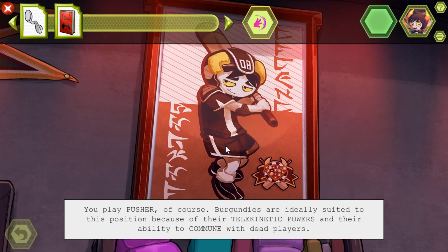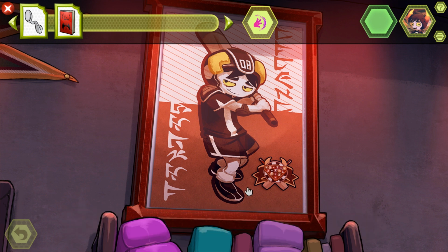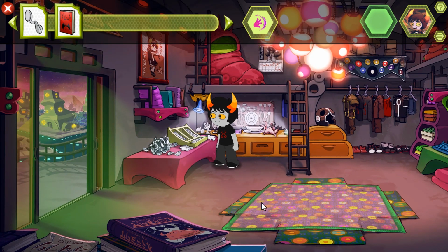You play pusher, of course. Burgundies are ideally suited to this position because of their telekinetic powers and their ability to commune with dead players. Also, pusher is the most dangerous position, and no one really cares if Rustbloods get killed. Commune with dead players. Alright.